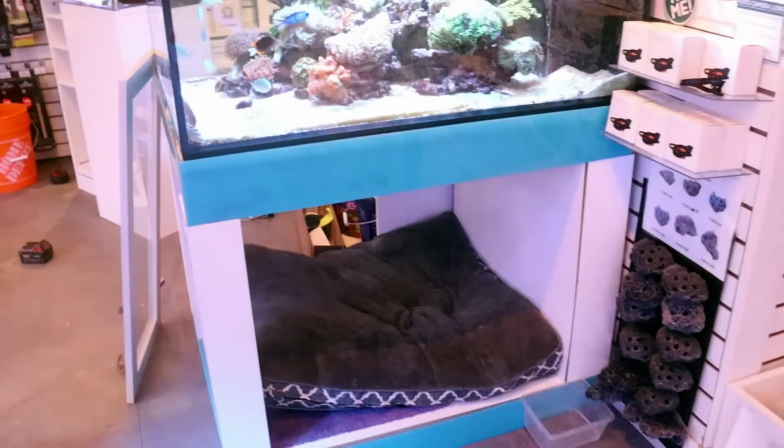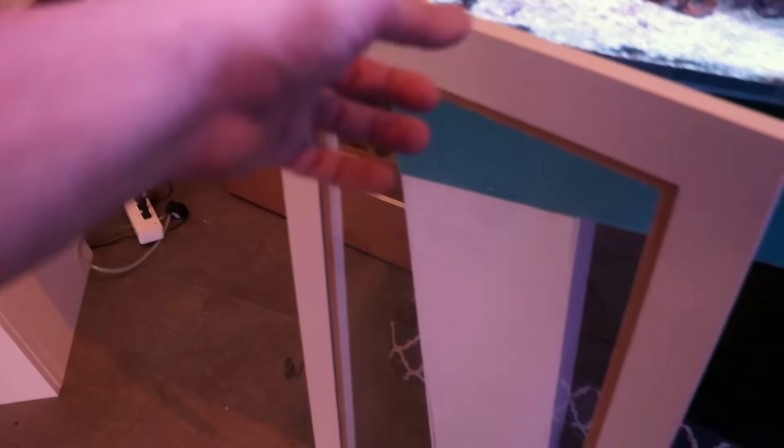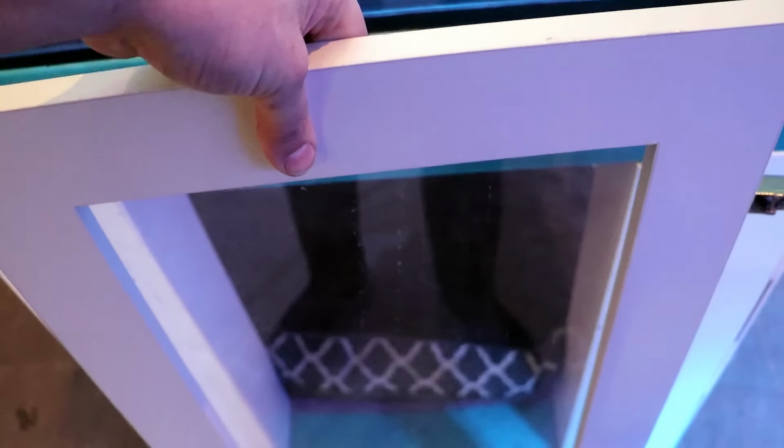Over here on this tank, it has become my dog's bed, but he's not here today. He sleeps under there. And on this tank, I want to do something a little bit different. So I had my friend make this custom glass front door, and I want to show off the stand. I want to show off what's going on underneath.